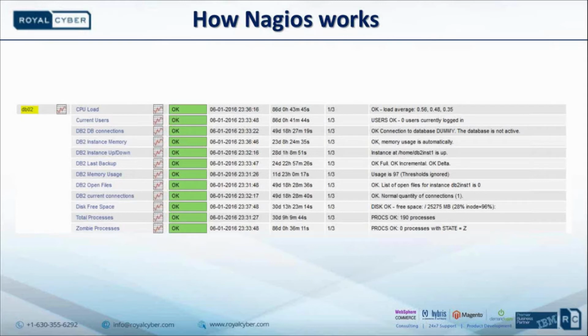Here you can see that we have targeted the DB2 based database server. You can see it is showing the connections, the instance memory in use, the instance status, whether it is up or down, the memory usage, threshold, and open files. In this way, if you click on any graph, it will display the graph data as well. So this dashboard will give any user a very good overview of what is happening.